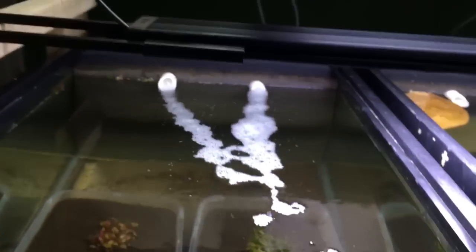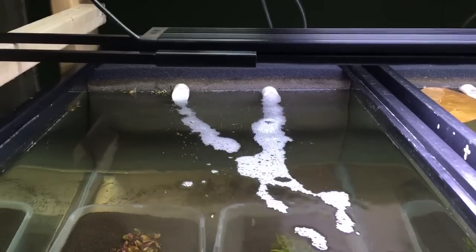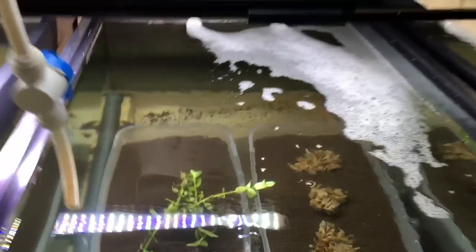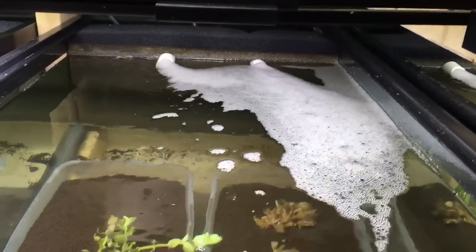And I really love these matte filters. Like, you guys have no idea, I'm really digging them. And so much so that I think I'm gonna redo the whole shrimp room with these. It just moves so much water.